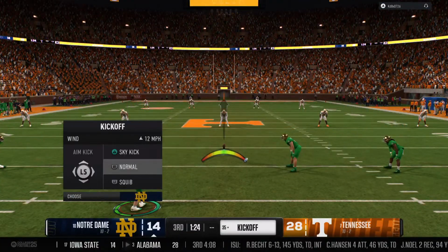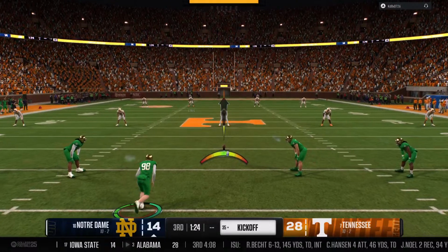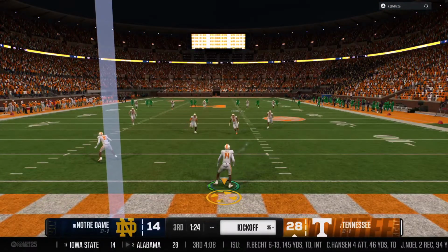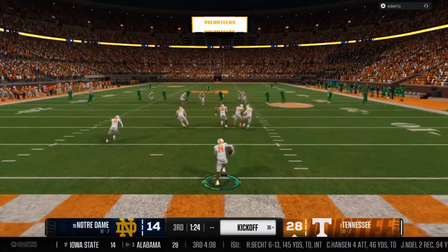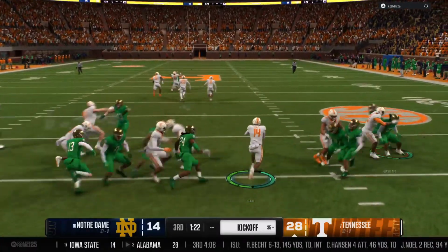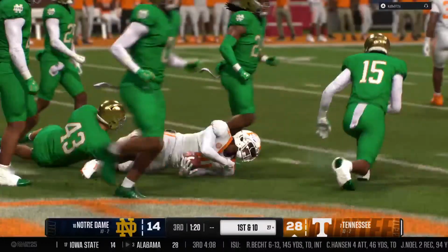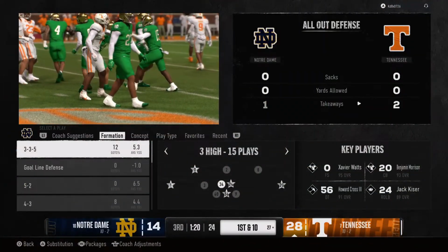Here's the kickoff team now, set to boot this one away. Returner looking to make a play here. Breaking through defenders. And he's brought down to the 27-yard line. Decent return.